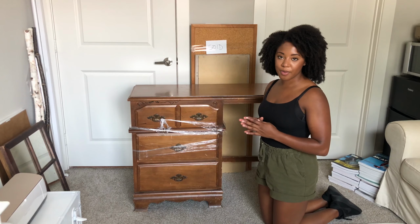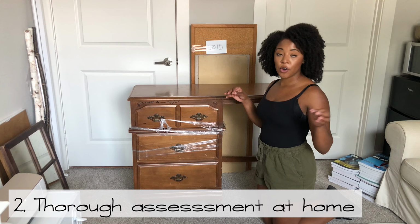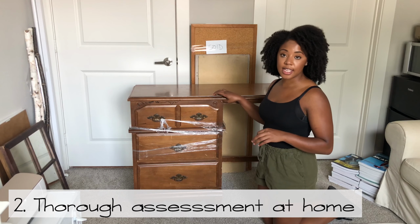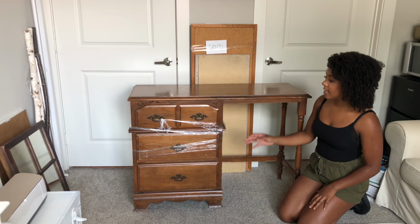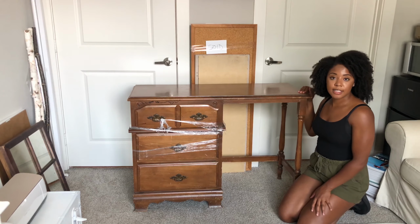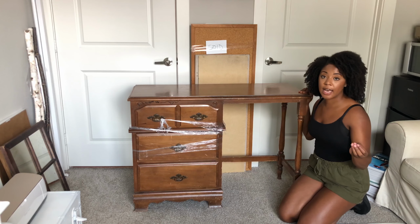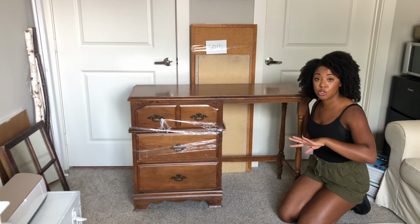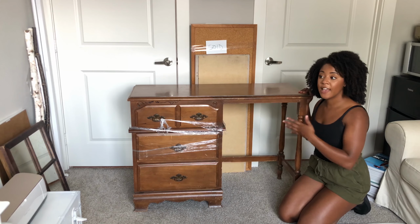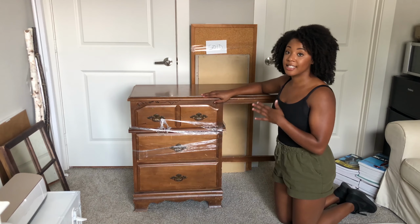So once I'm home is when I do the in-depth assessment to figure out what I want to do with it. So first I look at the construction, and it seems like a lot of it is wood and some pieces are MDF covered in a wood veneer. And so that tells me that a wood veneer can be sanded. It can't be sanded too much or else it'll sand through the veneer if I were to stain it. Otherwise, I know that this would be fairly simple to sand and paint if I wanted to go that route.